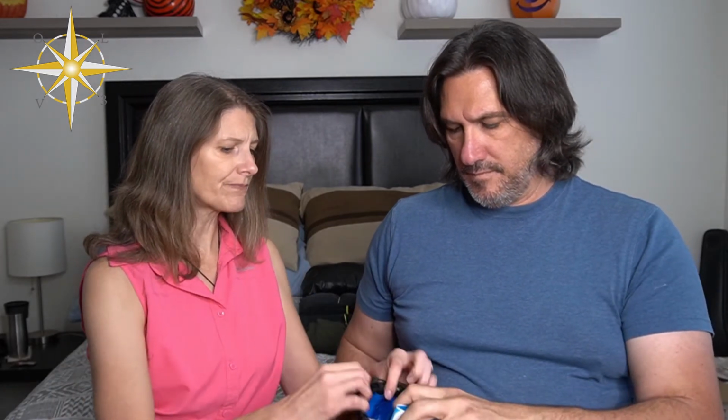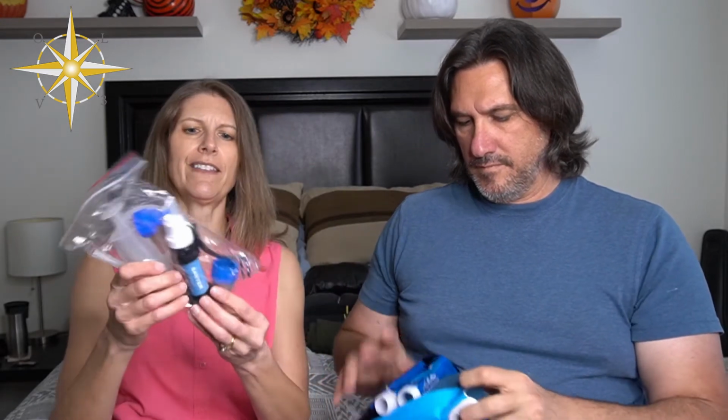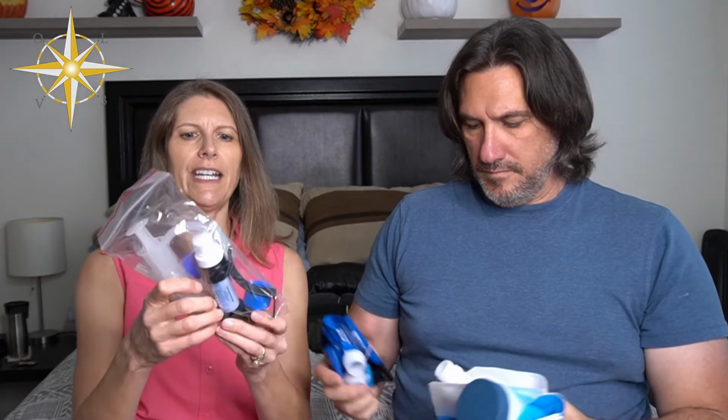And then in addition, we went with the Sawyer Squeeze, which attaches to a Smartwater bottle or Life Water, and you just scoop that right out. You take your bottle, you scoop it right out of the river, and then filter straight through this. So you drink straight out of the bottle through the filter. So we're going to try both of them and see how they work.